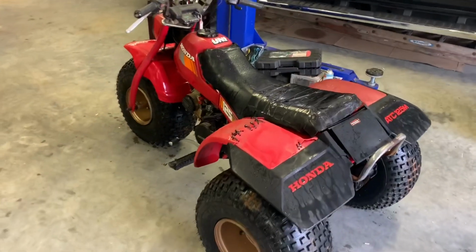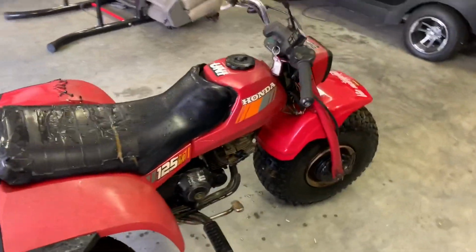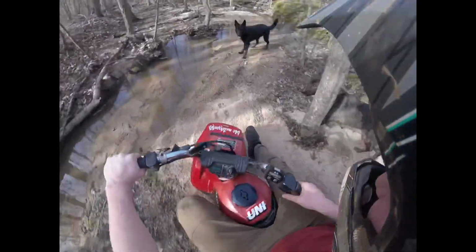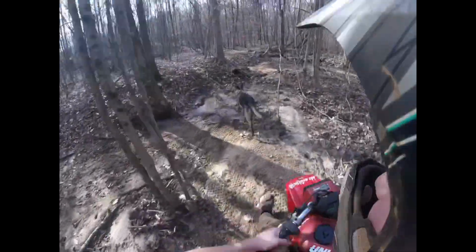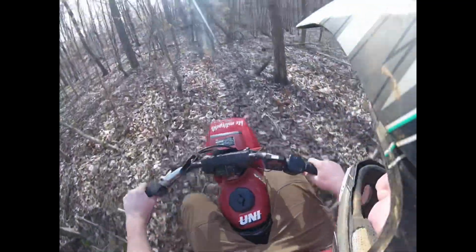Well, I believe it's a good time for a quick shred on the three-wheeler. We're gonna go ride some of the trails here at the house. So, let's do it. Try not to get stuck, but it's all spun out from right there for me earlier, so.